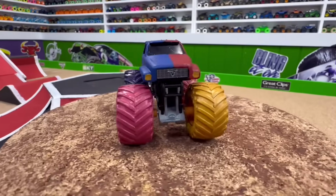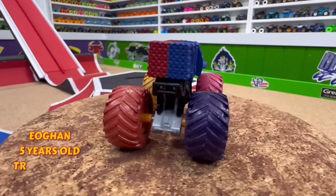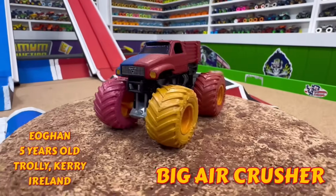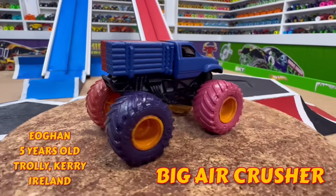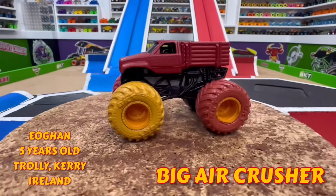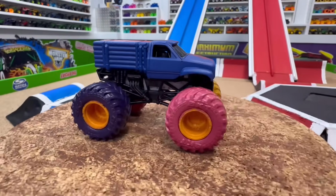This next entry is the first truck sent to us from overseas for this tournament, built by Owen, who is 5 years old from Ireland. This is Big Air Crusher. We absolutely love the split paint scheme and mismatched wheels. This is a really cool looking truck. Thank you to Owen and his family for sending this truck halfway around the world to be here in our tournament today. We would like to wish you good luck in today's tournament.